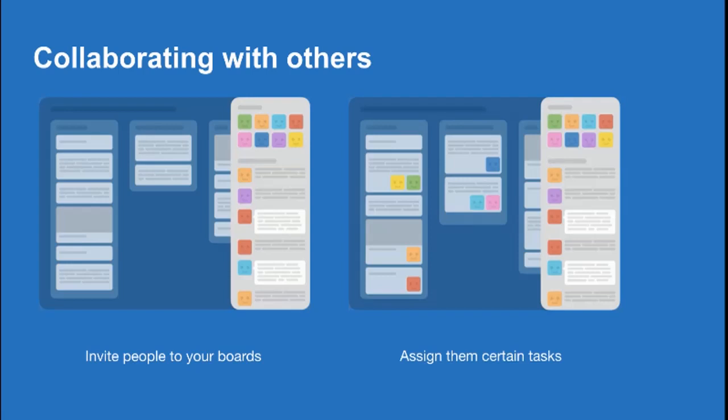Another thing that you can do is assign people to certain tasks. So I talked about cards, and you can assign people to those tasks, which just provides that extra level of accountability and responsibility. So once again, you can get that visual reminder of who's responsible for this certain task.